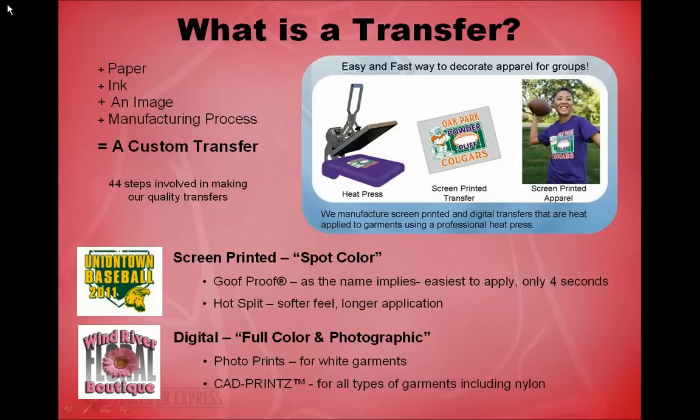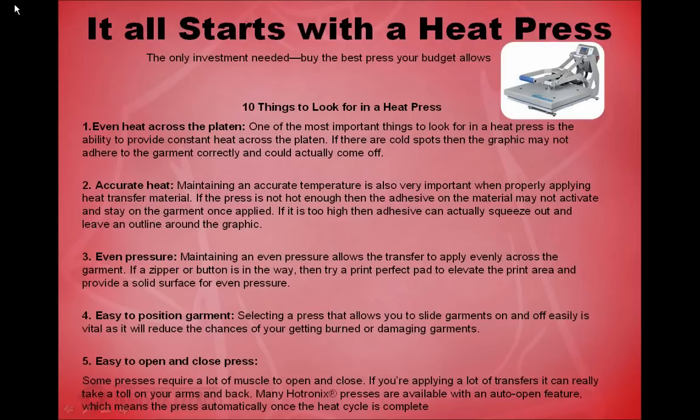So now moving on, if we've covered what a transfer is, we need to talk about how to apply those transfers, and that's where it's important to talk about a heat press. Now, transfers are all well and good, but if you don't have a heat press, you're not going to be able to press professional transfers. Now, I say this because people often mistake that they can use their home iron to press a professional transfer, and unfortunately you can't do that.